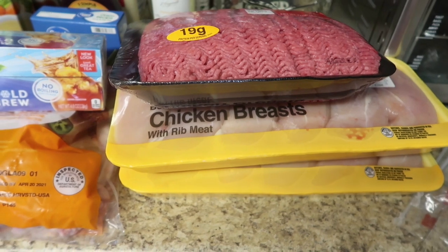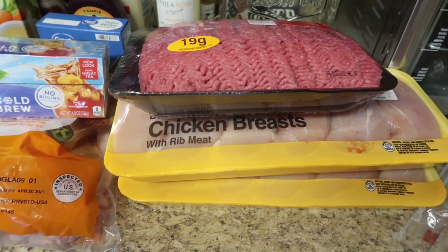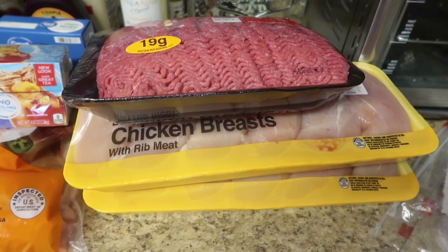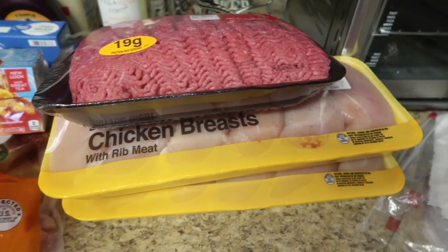Like, I don't mind them grabbing these, but things like steak, I have pot roast on the menu coming up. I just don't want them to pick those out. So I'm going to look for that at Sam's Club.